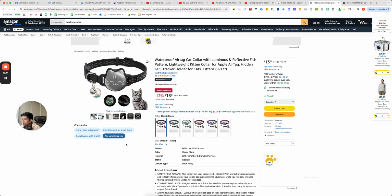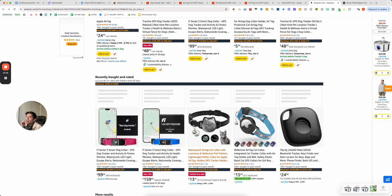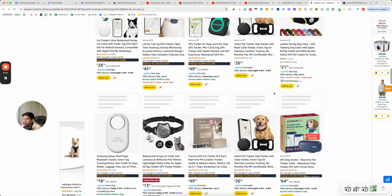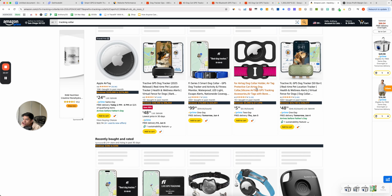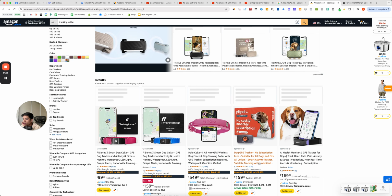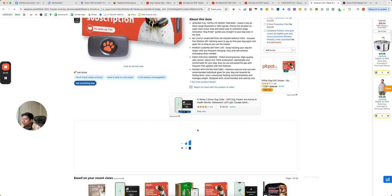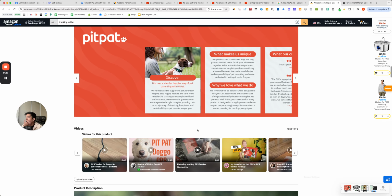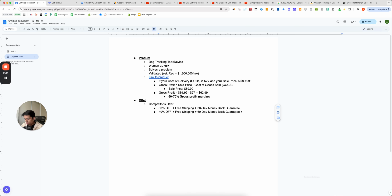Let's try this. It's a cheaper item. Okay, looks like they're buying just multiple tracking devices. So let's click here. Oh, this is for the AirTag. Never mind. Let's see another tracker. Let's try this one. Okay. So for some reason, I'm not able to find out what people are frequently buying with this. So the way we're going to enhance this offer is very simply, we're going to add a free gift.